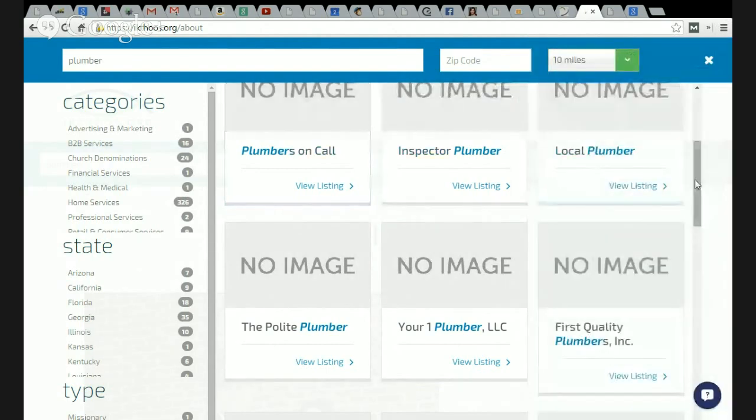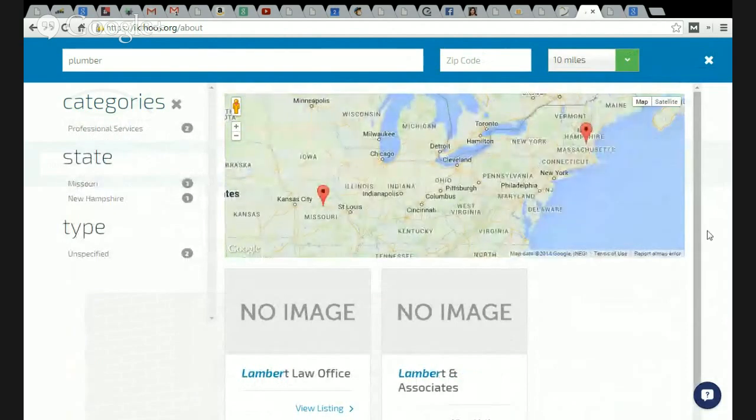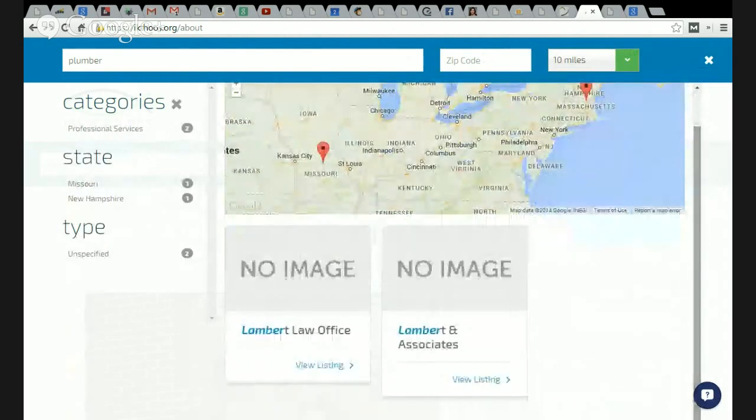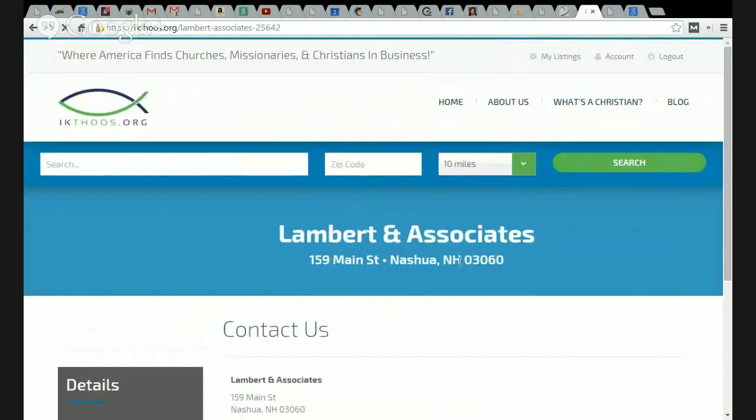Anyway, so the listings that are in it, we've already gone over listings. You can filter them through categories, some of these things like professional services. That's how many are in this area. Maybe in New Hampshire. There's one in New Hampshire. Well, that's the one I want to do business with because maybe I live in New Hampshire.